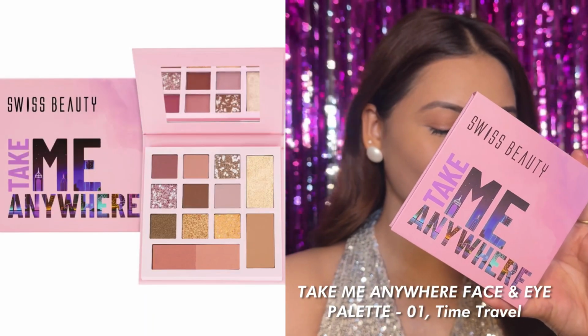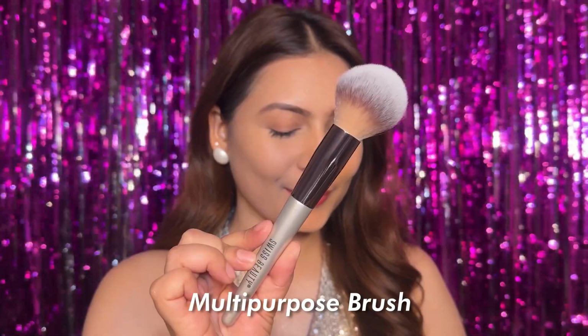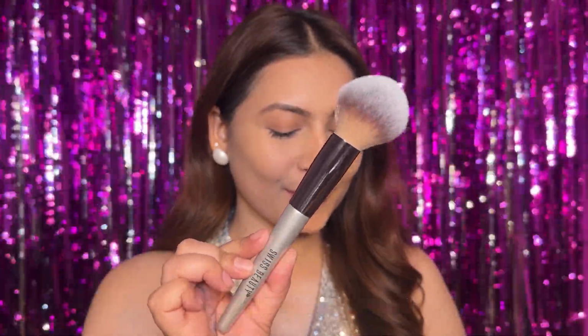I really love products which can be used in multiple ways. Take Me Anywhere face and eye palette is one of them, and for this I will be using the multi-purpose brush from Swiss Beauty. I'm using it to bronze my face.